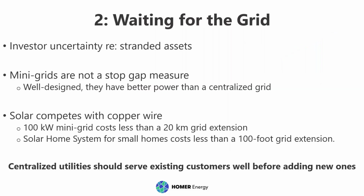So the second thing that I want to point out is this idea that we're all waiting for the grid, waiting for Godot, waiting for the grid. There's a lot of communities out there where it's difficult to develop a mini grid because they're saying, well, the utility tells us the grid's going to come sometime, the main grid. We have to change that mindset because it's a real obstacle to investors who are worried about a stranded asset, but also it's just the wrong way to think about mini grids. It's sort of thinking of them as kind of a stopgap measure, but they're really not.